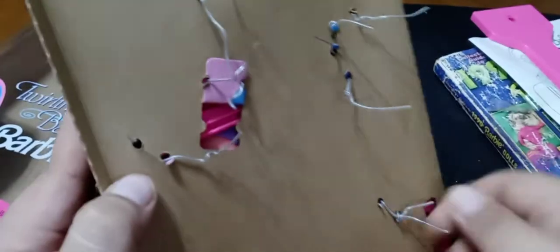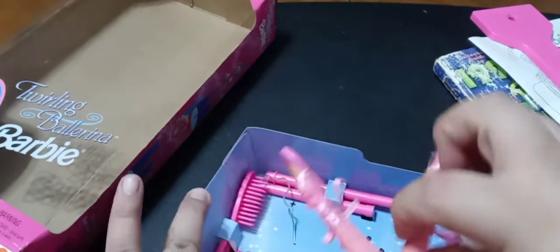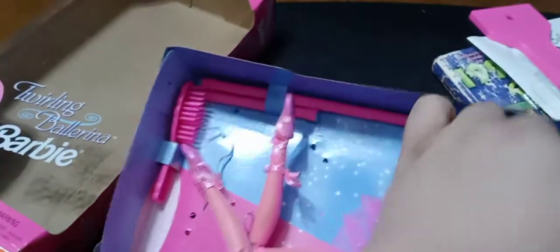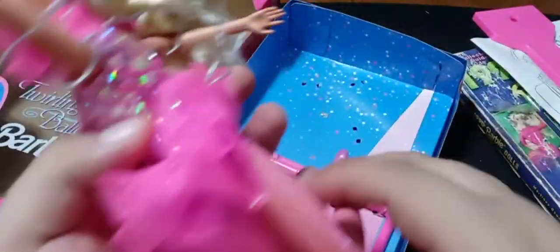Again, this doll is so pretty. So pretty. Okay. Yeah, free. Yay. All right, girl. Get out of there. Now, again, the theme of her being a ballerina, I don't really care much for it. Let me get these little wires out.